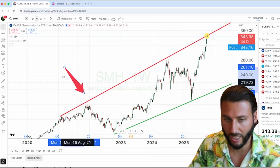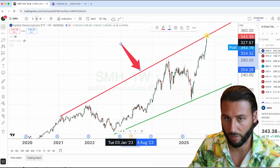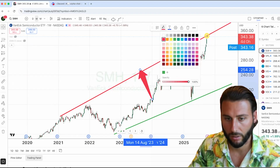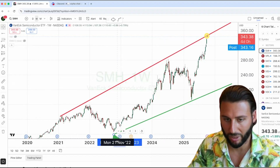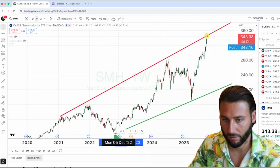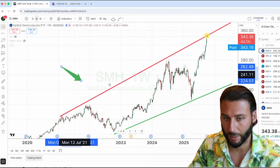Just like the major indexes, this has been resistance, this has been the time to sell. And when everyone's flipping out and afraid, it's been the time to buy. The bottom of 2022, this was a very tough time back then. That was the best time to buy. Tariff war, best time to buy. This was the time to buy. And up here, this was the time to sell.